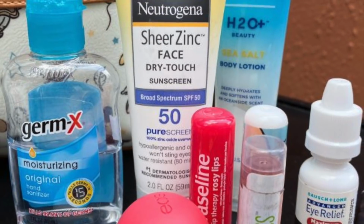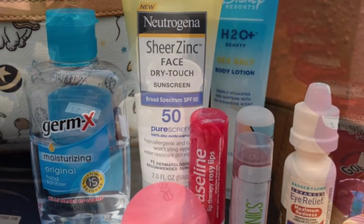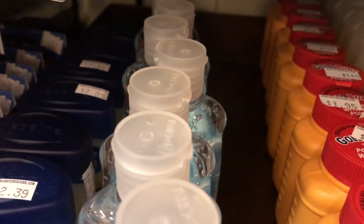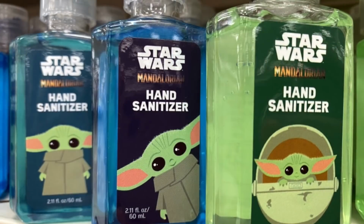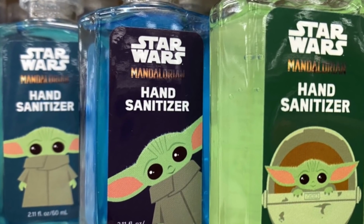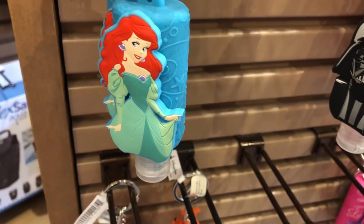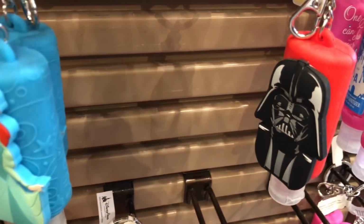That's why pre-purchasing small and portable hand sanitizer bottles like Purell or Germ-X is something you're going to want to write down on your things I must pack for Disney list. Disney often sells those small Germ-X bottles in their gift shops, but they're $1.49, and you may be able to get them less expensive elsewhere. To make your portable hand sanitizer even cooler, you can also purchase a sanitizer keychain. That way you don't have to keep rustling through your bag to re-find your sanitizer.